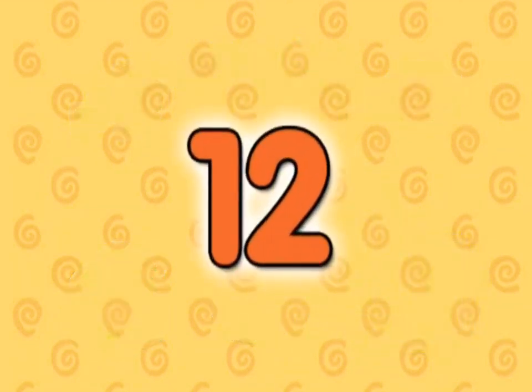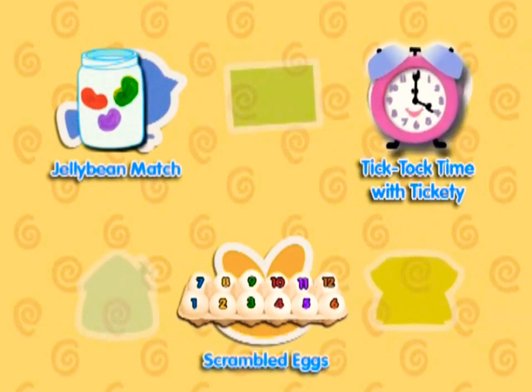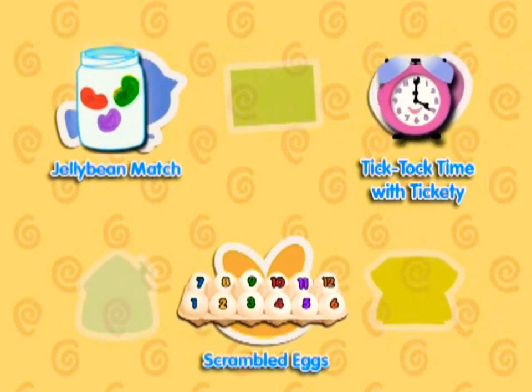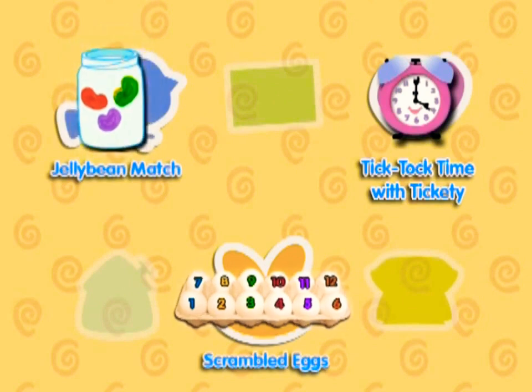Tickety's little hand is on the 12. It's 12 o'clock. Time really flew with that game. Do you want to play again? We could also play Jelly Bean Match or a game called Scrambled Eggs. If you want to keep watching the show, press the white arrow.